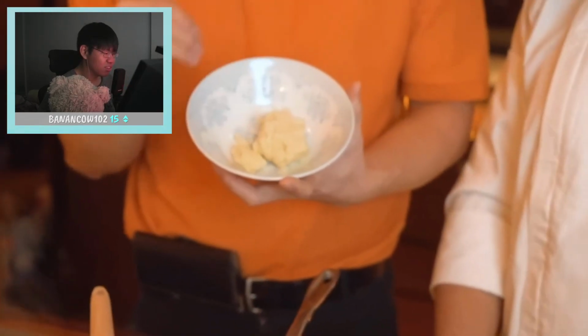This is white person after one day in India. See, they get some sun, they get a bit of color. Now we have to blend. That's kind of true though.